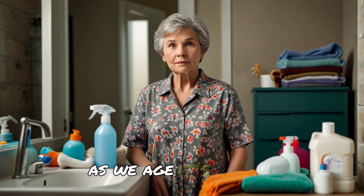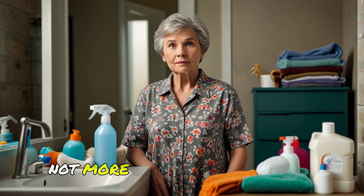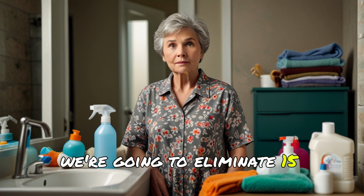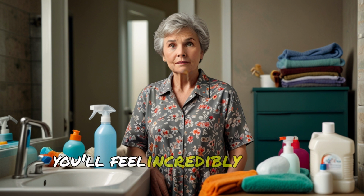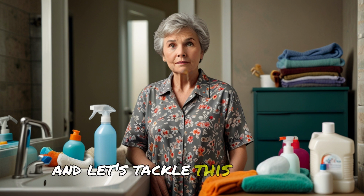As we age, it's crucial that our living spaces become easier to manage, not more challenging. So today, we're going to eliminate 15 unnecessary items from your bathroom. Some might surprise you, and believe me, you'll feel incredibly lighter once they're gone. So grab a trash bag and a donation box, and let's tackle this together.